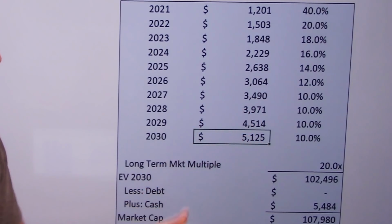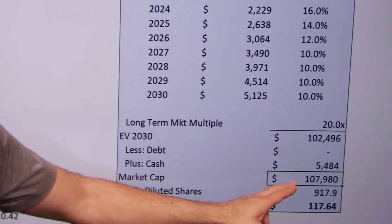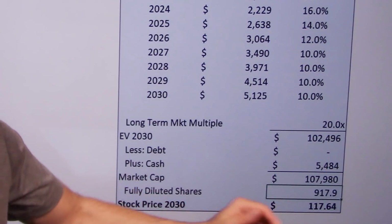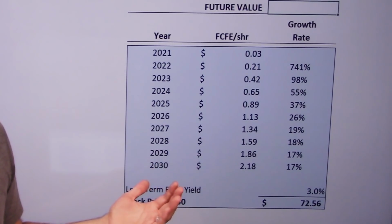Still has some growth. So I give a 20 times multiple, which I think is a conservative number. It gives me a $107 billion market cap. Divide by fully diluted shares, by future forecasts, assuming all the dilution, gives me a $117 price target. Same logic with the free cash flow.